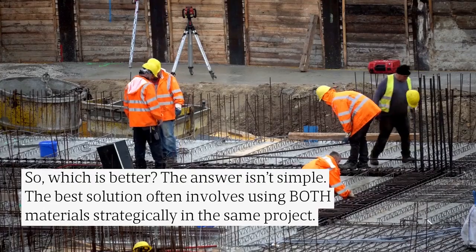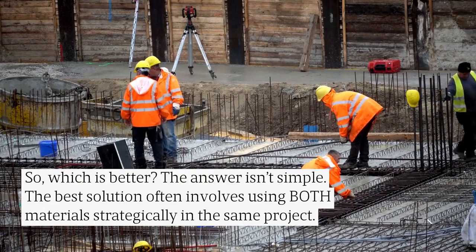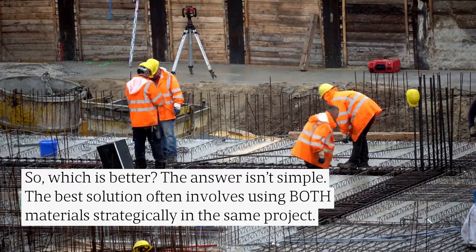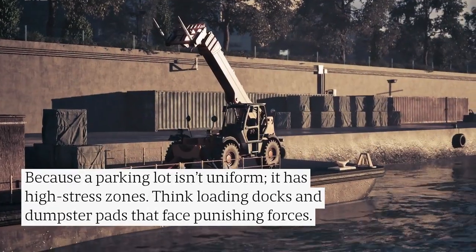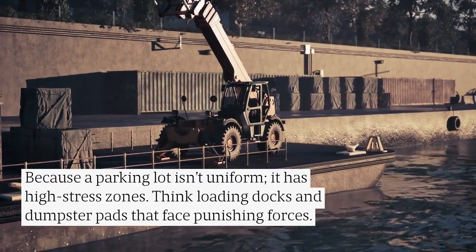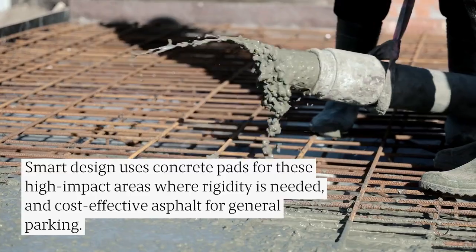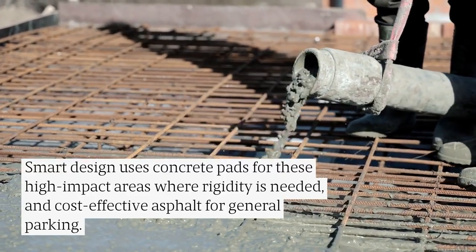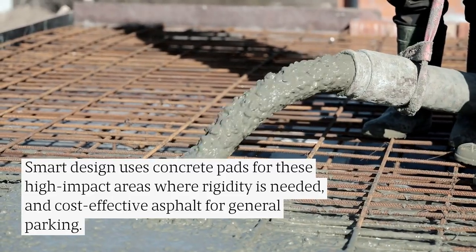So, which is better? The answer isn't simple. The best solution often involves using both materials strategically in the same project. Because a parking lot isn't uniform, it has high-stress zones. Think loading docks and dumpster pads that face punishing forces. Smart design uses concrete pads for these high-impact areas where rigidity is needed, and cost-effective asphalt for general parking.